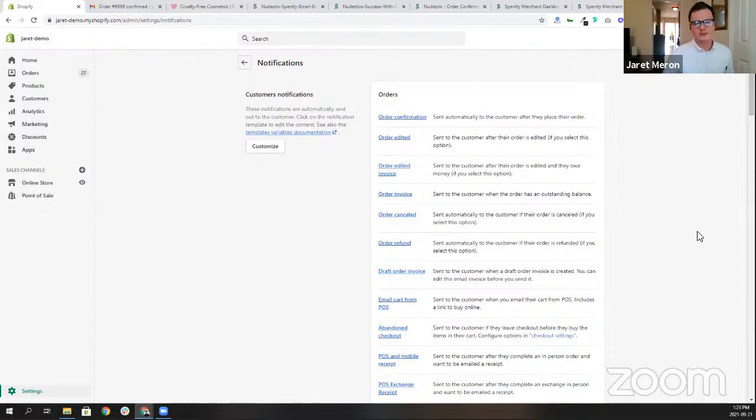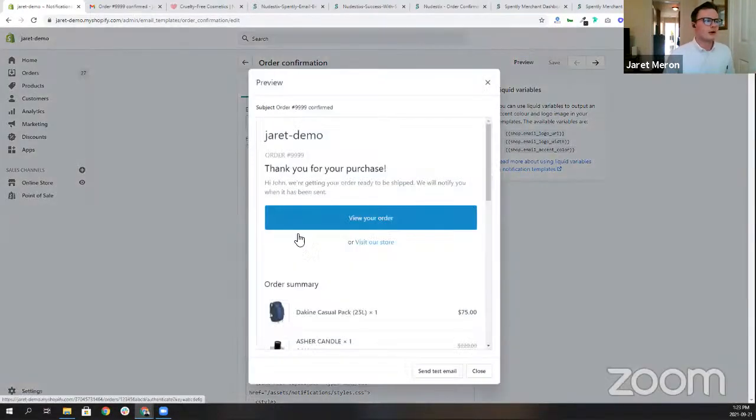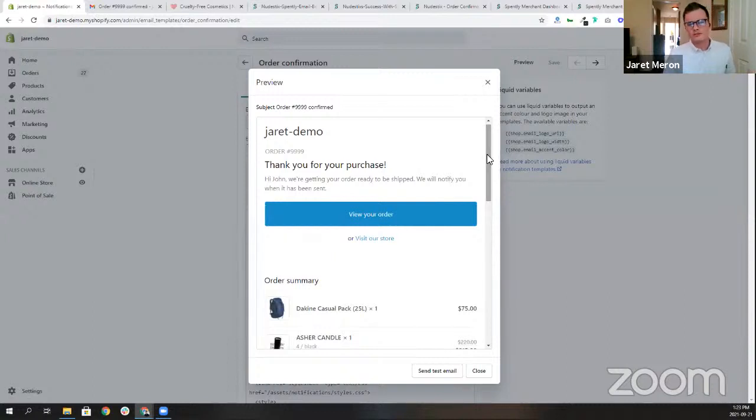And the last reason as to why you should care about these is because, unfortunately, within Shopify, as we touched on, while they do send these emails for you, they're not necessarily geared towards driving a positive business outcome for your business. So if I were to preview this email, this is what a default order confirmation is going to look like.